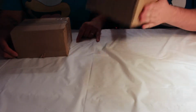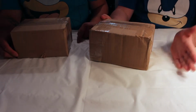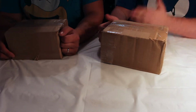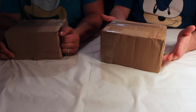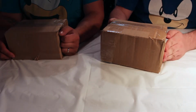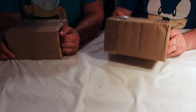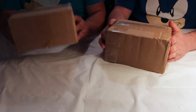Right here is the PlayStation 2 mystery box. You can choose different settings, like a normal one and a double one. A double one just doubles your chances for more expensive games, but it also doubles the price. Normally these boxes go for $25. So I got the $50 PlayStation one and then the $25 mystery one, which comes with any game from any system. So this could be anything.